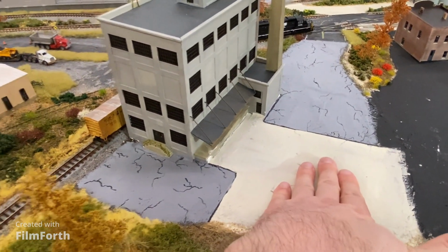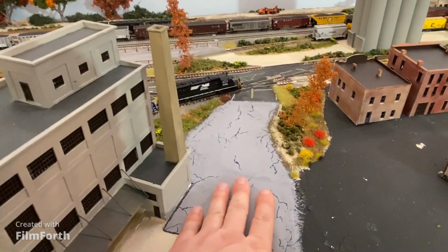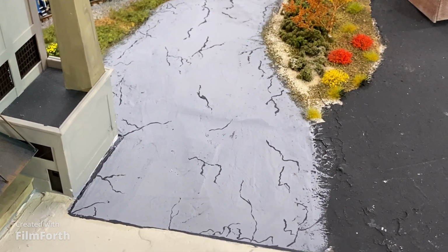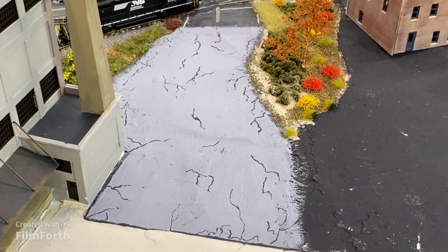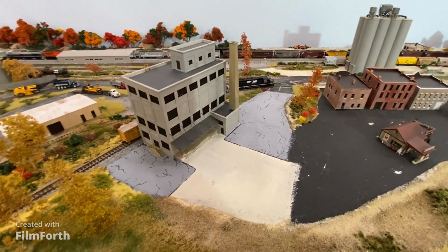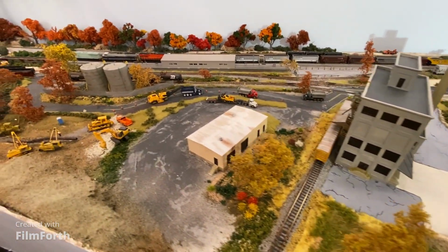Repainted the concrete pad here at this industry. Also redid the asphalt. Once again, added cracks to the pavement. I think the system that I'm using is really good. All it is is a very fine tip brush with just a little bit of paint on it, and an acrylic paint that I picked up at Walmart. I've seen it used in some of your YouTube videos, and it's actually really good for stuff like that.